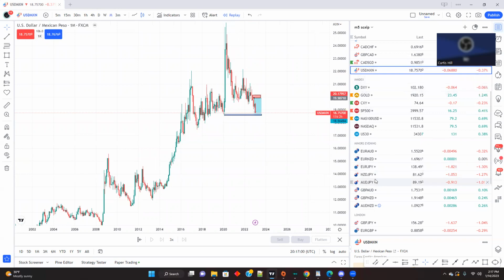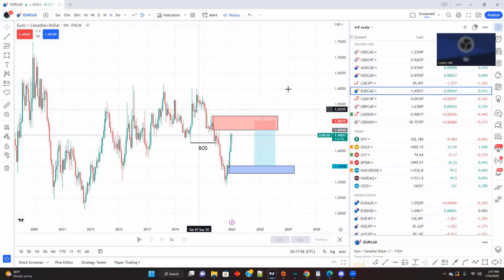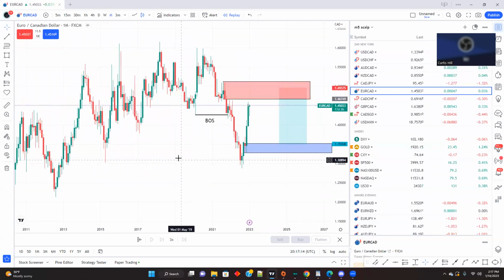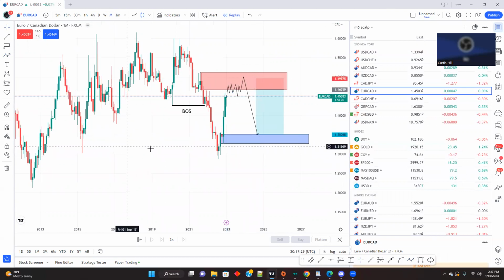But let's get back on EURCAD. I was just giving you examples. So let's go back to EURCAD. And even right here, check it out. This move is getting mirrored. That's okay. So we got breaker structure. So remember, put this in your notes. When it comes up here, it's going to do whatever it's going to do, and then it's going to drop. That's what we're looking for.